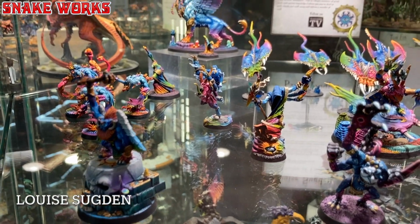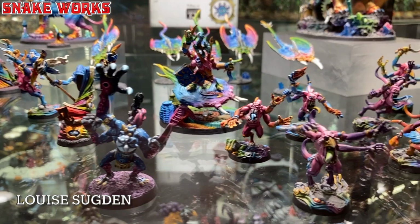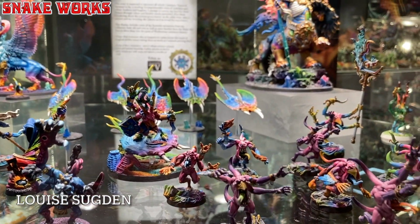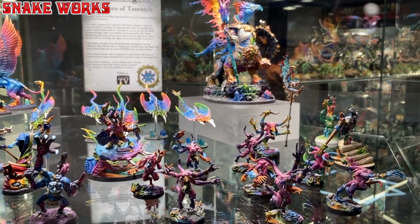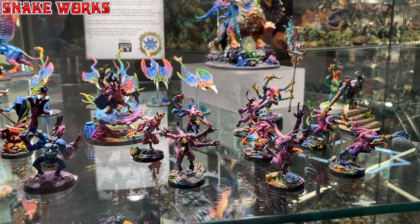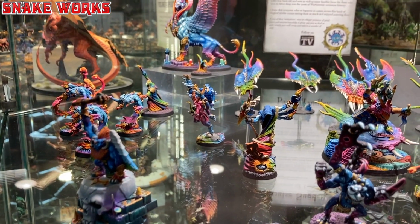While I was there, I also managed to have a poke about at some things that were not entirely heresy related, like these Daemons by Louise Sugden. These are pretty famous on the socials, so I felt I needed a look myself. The use of colour was very nice, and I have to admit I really like Louise's painting style.